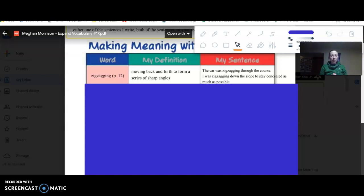All right, vocabulary number 17. These are all words from the knotted branch, either part 1 or 2. Remember, I do include the link to the story if you wanted to look them up digitally, or you can always open your booklet if you want to see more of the context.